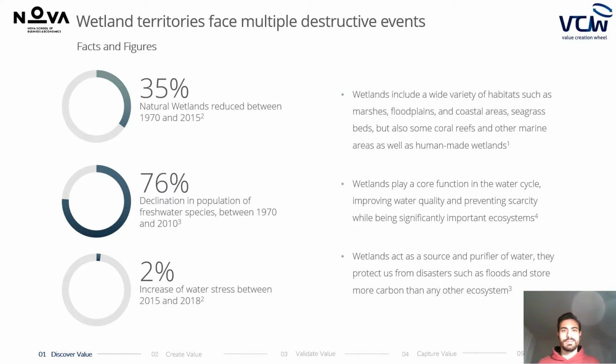Despite its importance, the scenario is far from ideal. The number of wetlands is in decline. As I've told you before, 35% of the natural wetlands have disappeared since 1970. Furthermore, 76% of the population of freshwater species decreased between 1970 and 2010, and water stress has increased globally by 2% in just 3 years.